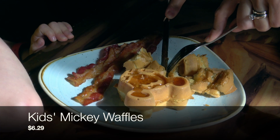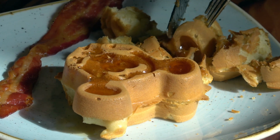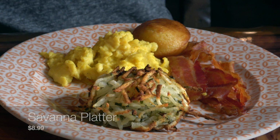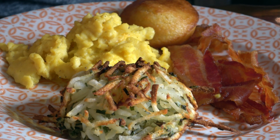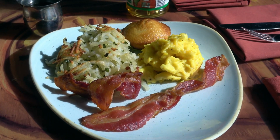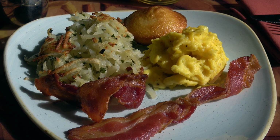My son typically starts with Mickey Waffles. You're starving? And this is my wife's Savanna Platter for $8.99. 2 cage-free eggs served any style with Tanzanian hash browns, bacon, and beautiful corn Johnny cake.